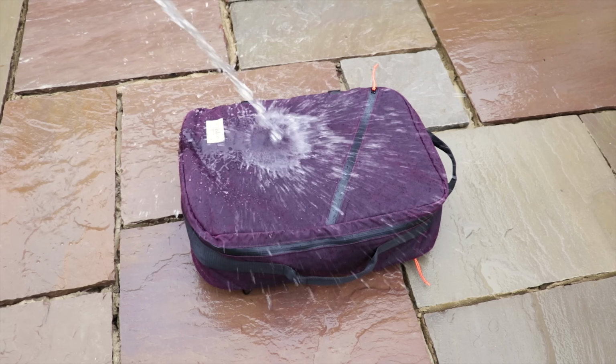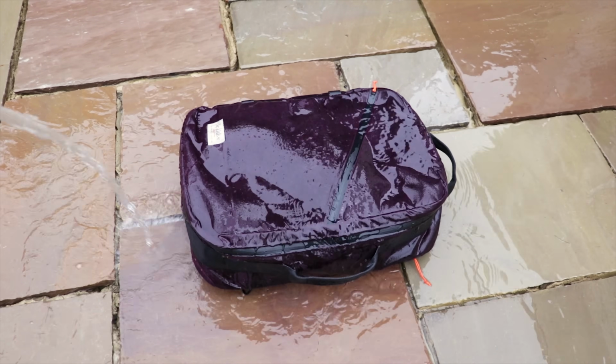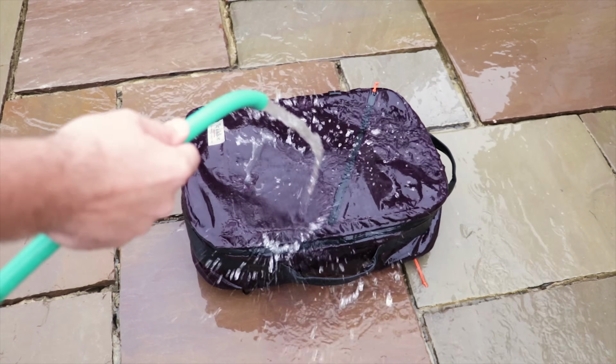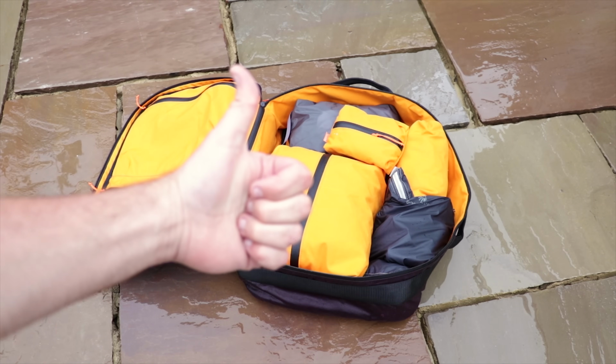We actually emailed Trakke to ask about this, and they came back to us and said that they just wish to over-spec the whole of the Trakke Storr, and with those features and those benefits, they certainly have done this. But of course, here at Pack Hacker, we had to put it to the test. So we went outside, absolutely drenched this thing with water for a good couple of minutes, and came back to find that it passed with flying colours. No water got inside whatsoever.